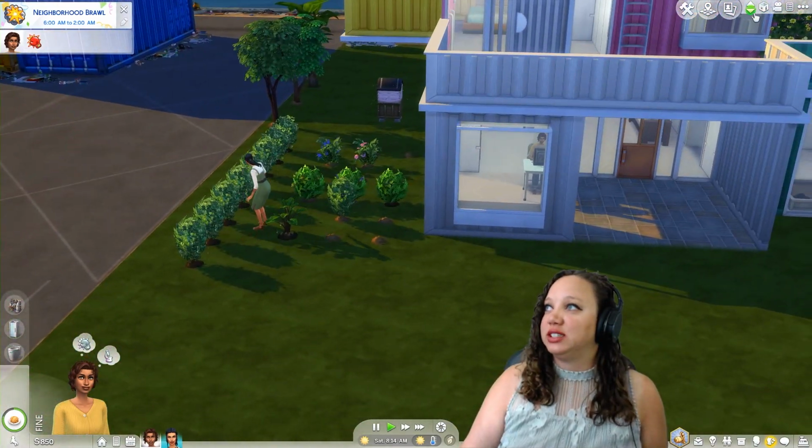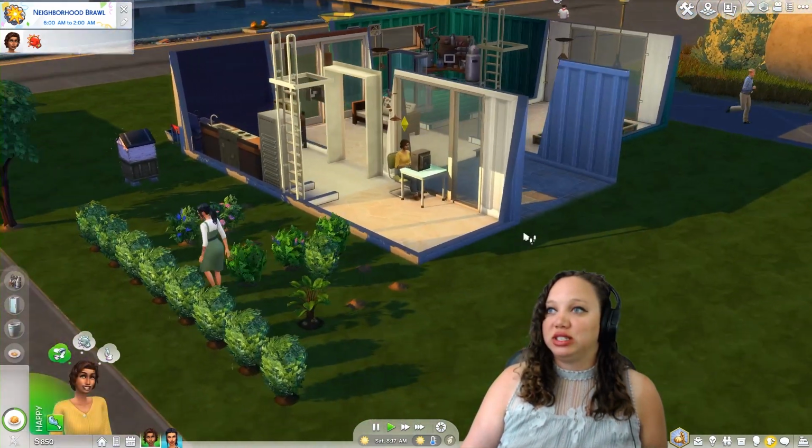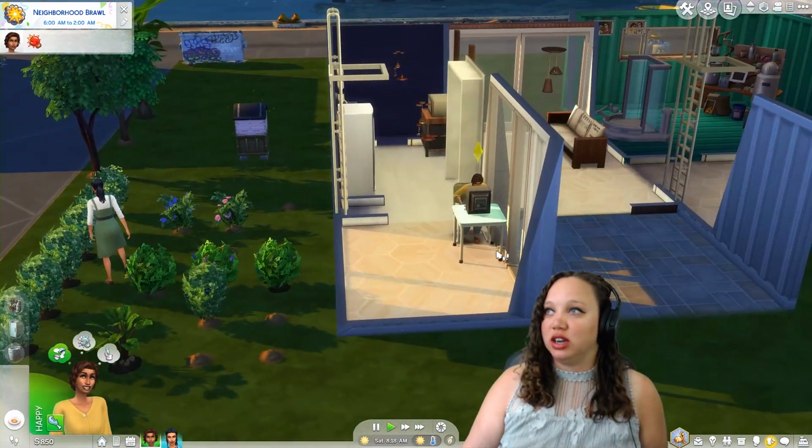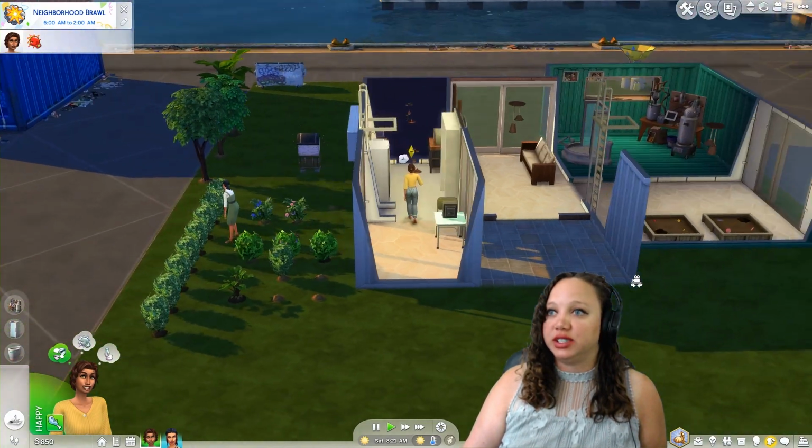So Phoenix is currently working in the garden, obviously. Falon is just dealing with some of her needs, so she's getting her breakfast. She's gonna get in a shower and stuff like that. And then we're gonna go ahead and do some juice fizzing.